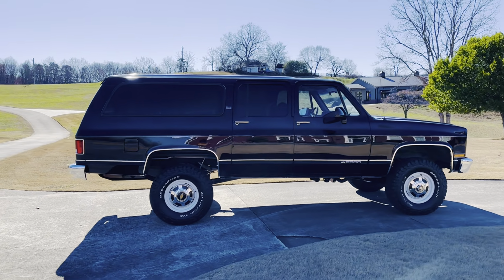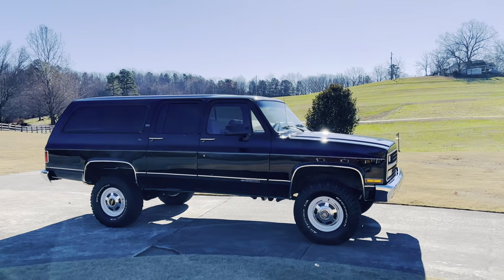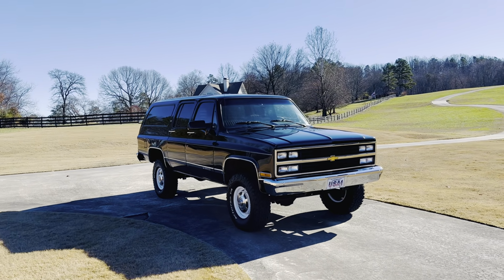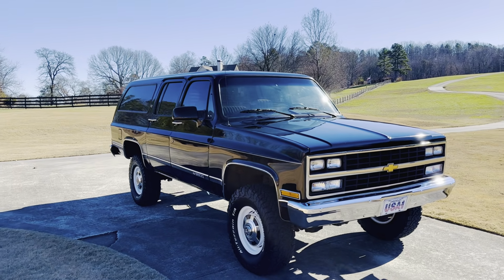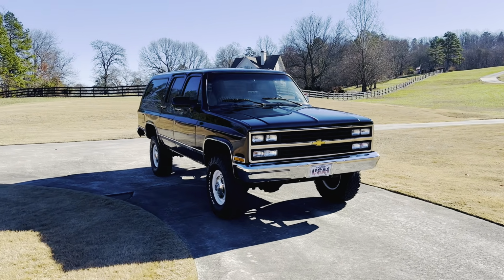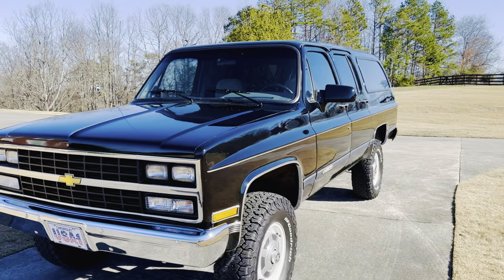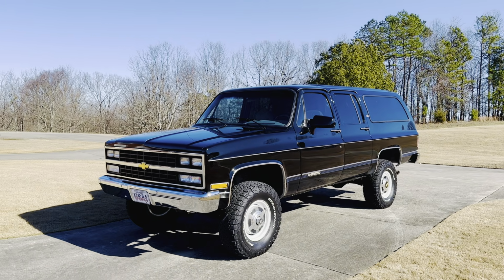Completely original California truck. Really cool history behind it. This was ordered new at a Chevy dealer in Sacramento, California, and it was used by the state for the governor's office. So the governor of California in 1990 was riding around in this thing. Which kind of makes sense, because when I found it, I was so curious. I was like, why would somebody order such an expensive, top-of-the-line, maxed out 2500 K-Series Suburban in all black?